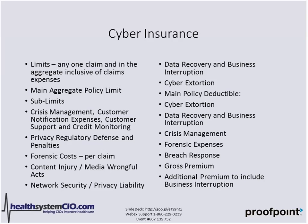And what you have here are the various steps of cyber insurance, identifying the limits anyone can claim, the main aggregate of the policy limits, sub-limits, crisis management, customer notification expenses, which is a huge aspect. As you can see, credit monitoring is the big one, and I believe if personally we have not been impacted by some form of insurance from the Chases or the Targets of the world, credit monitoring is a big beast. And we always have to provide that as part of the Office of Civil Rights, from their perspective once a breach has occurred.